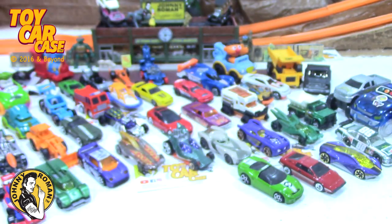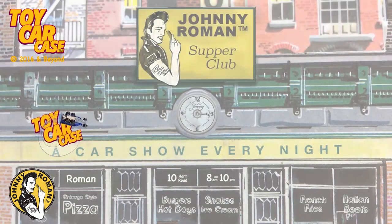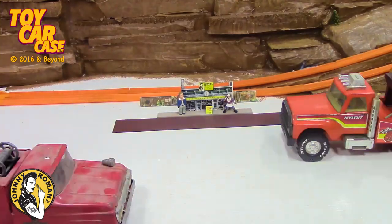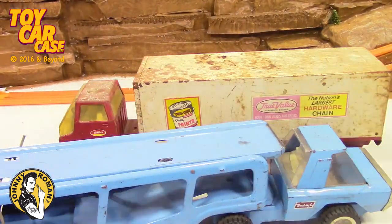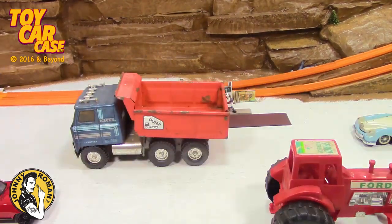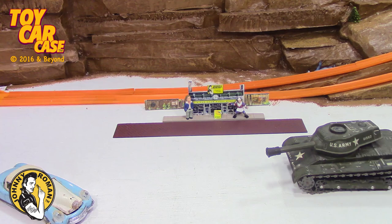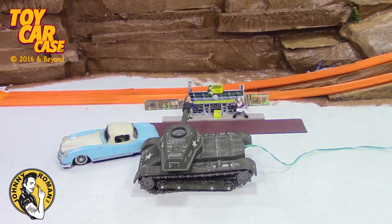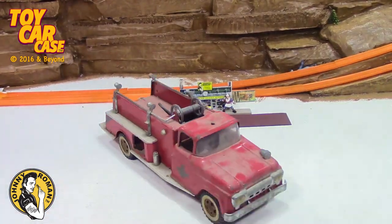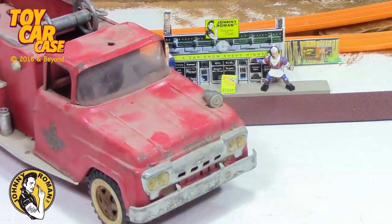Kind of plain Jane compared to some of the other ones. Look at this one. Hey cats and kittens, it's a toy car case event at Johnny Roman's Supper Club. Oh, if this doesn't bring back memories, nothing will. We've got large scale Tonkas, Lenint, Buddy L, and Ertl, and even plastic and tin toys, too! Woohoo! It is 3:16 on old Johnny Clark. Let's see what pulled into our parking lot.